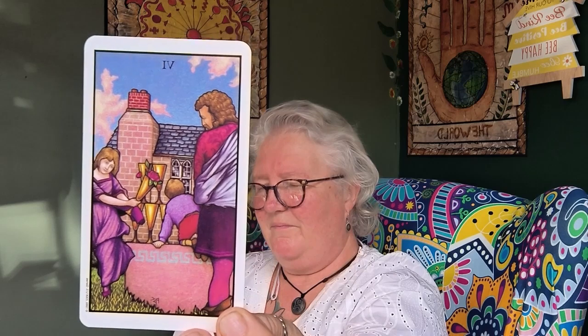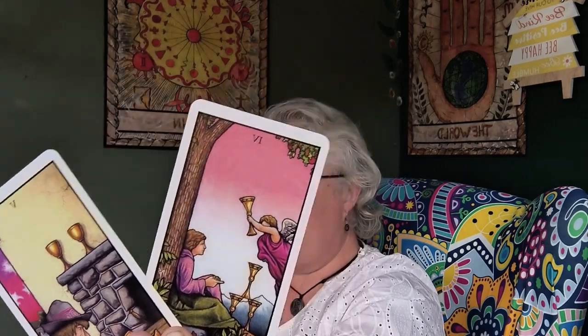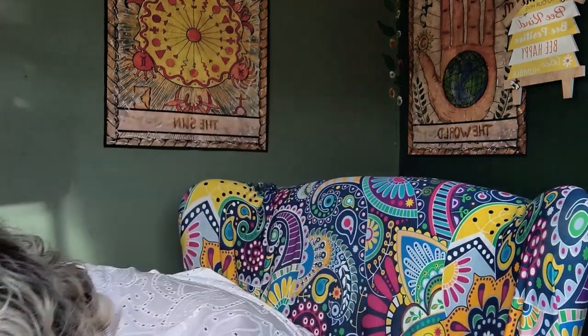And here we'll look at sort of midway. So here's our 6 of Cups. 5 and 4. And we'll have a look at our ace. Beautiful. Simply beautiful. And we'll now, oops, drop the ace on the floor.